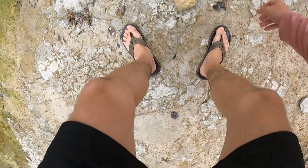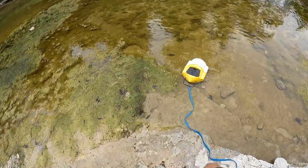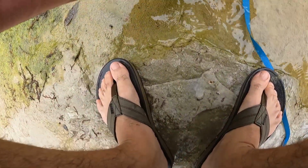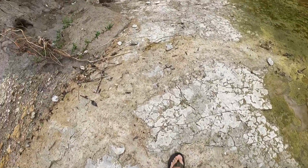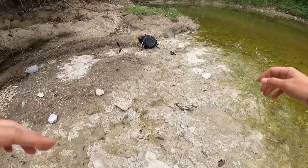I'm gonna put this rock right there though, just to stop any sort of weird dragging or anything like that that might occur. You good in there, buddy? He hates me, but he's good in there. So we got ourselves our first little guy on the fly too, man.